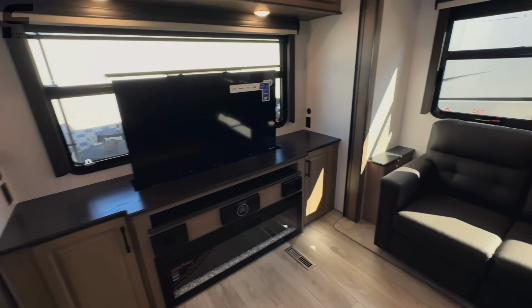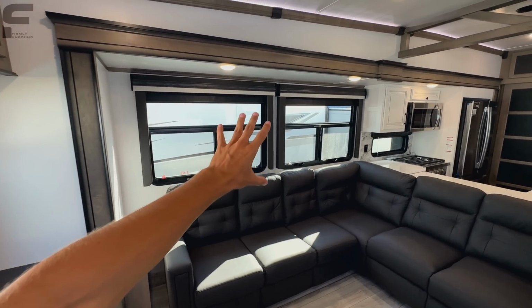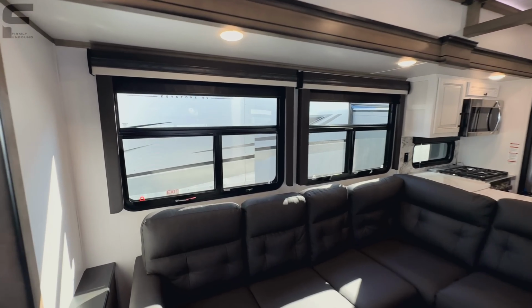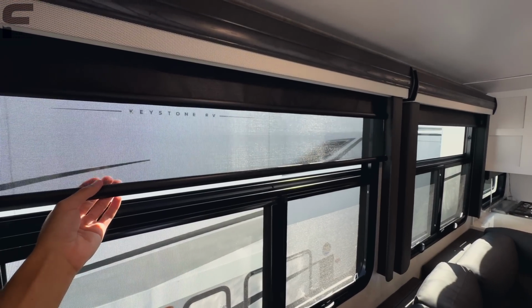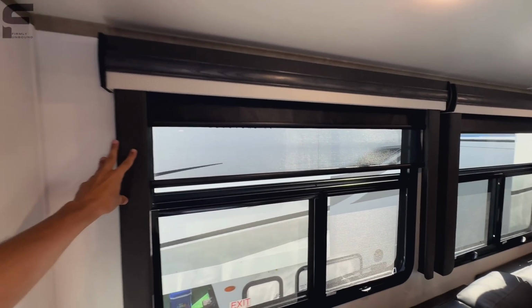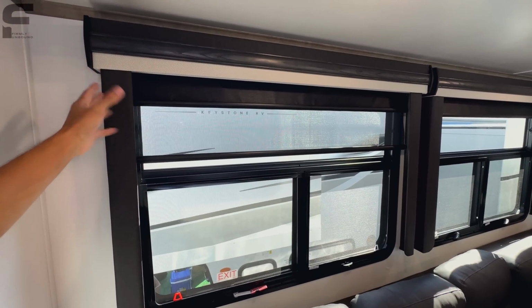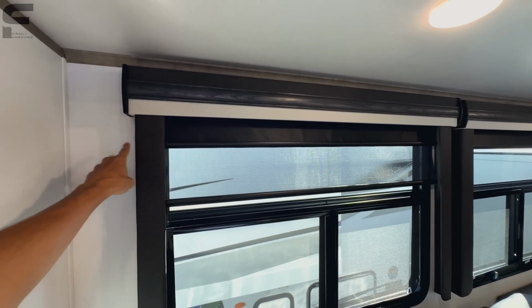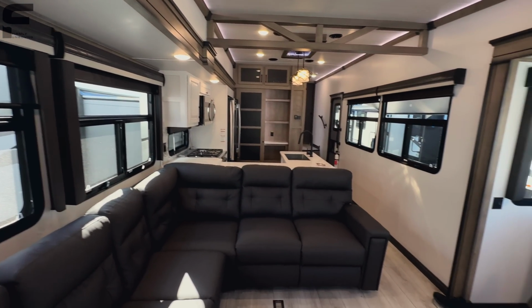And that's pretty much everything in this space. I'm trying to make sure I didn't miss anything. You have nice big windows along this side as well. Day and night shades on all your windows in Montana, so another premium thing that not all fifth wheels in this price range have. You have valances that go down the whole window as well, so that cancels out any excess bleed that would come through the sides of that blackout shade with light. And then that's pretty much everything in this space.